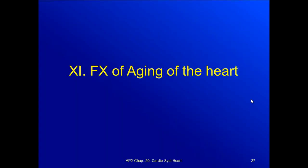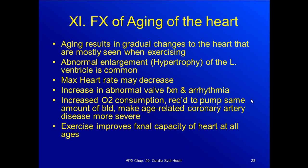The effects of aging on the heart. Okay, I say this at the end of every chapter. Everything goes downhill as we age. Aging does result in gradual changes to the heart. They're mostly seen when somebody is exercising, though. There's some abnormal enlargement, also known as hypertrophy, of the left ventricle, but it's actually fairly common.